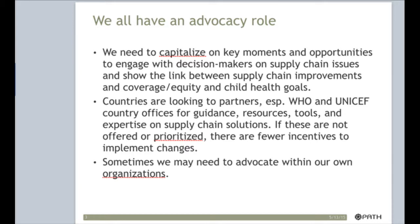Countries are really looking to partners, especially WHO and UNICEF country offices, for guidance, tools, resources, and expertise. And we need to show solidarity with countries and show that we are willing to share the risks involved in supply chain changes and support them through this process. So I think all of us, whether we work in a government agency, an NGO, a UN agency, may need to advocate within our own organizations to explain why supply chains need to be prioritized right now and link to those broader goals.